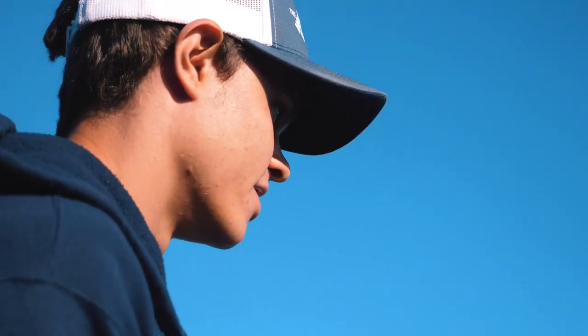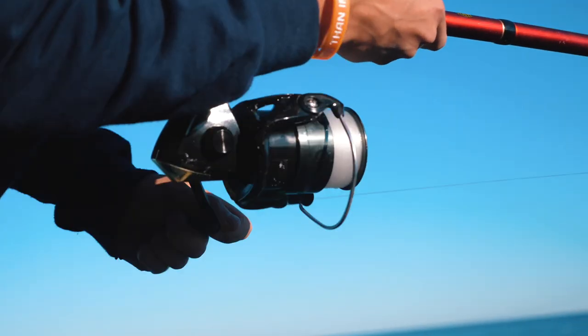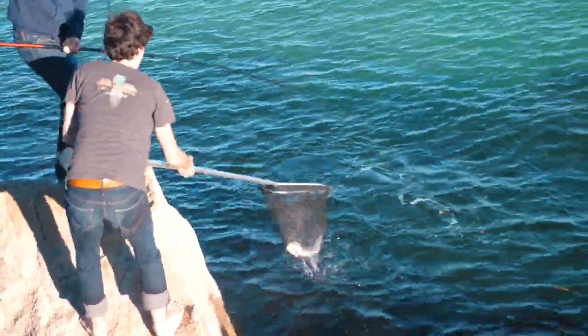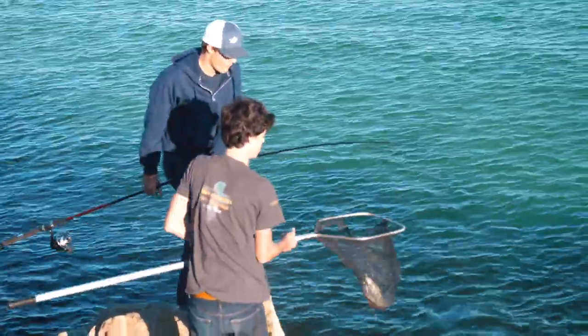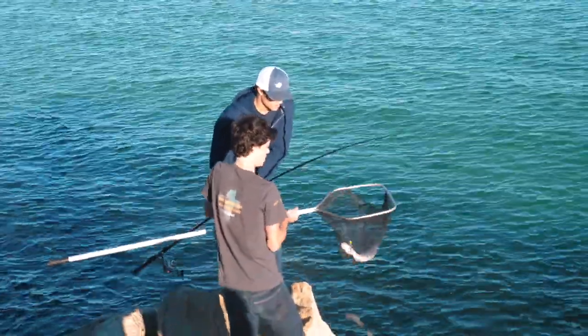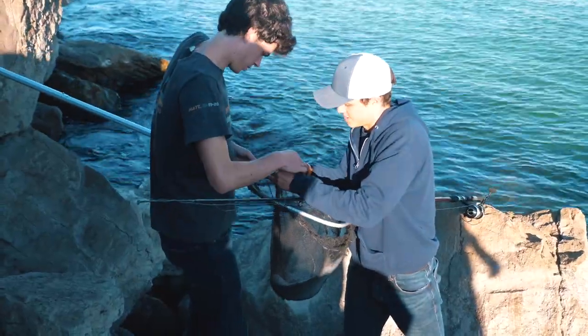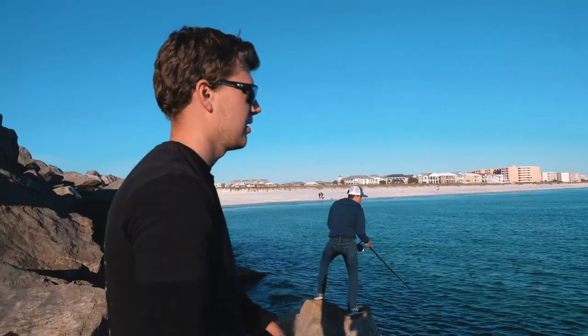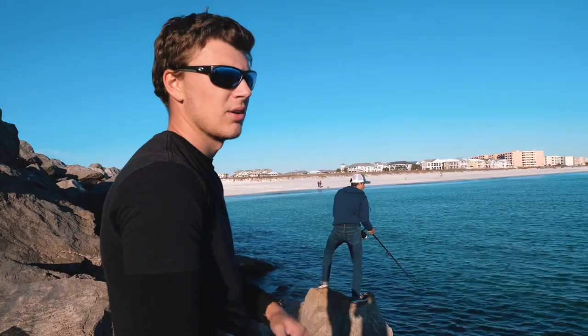All right, you got us, Asher. Bring them in. Nice, cuz. As the bonito were going through, it looks like there's some bluefish mixed in with them right now. And Asher hooked into three. We got two in.